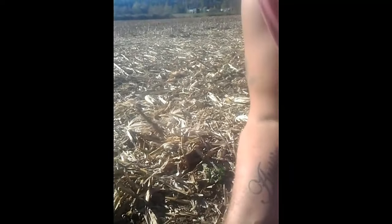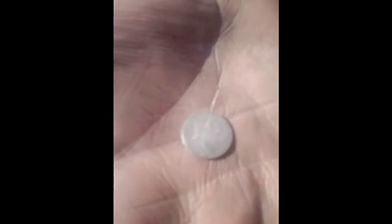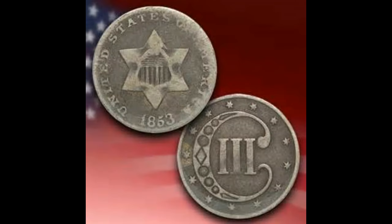Here it is, guys. I'll give you the year ahead of time. It is an 8. 1853. Here it is, guys. We're just going to hold it like that for a second. You can't really tell on this camera, but we're about to tell you what it is. That is a 1853 United States of America 3-cent piece. Silver 3-cent piece. I just pulled the first piece of silver off of this farm.